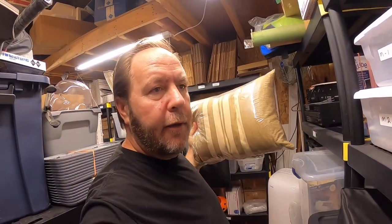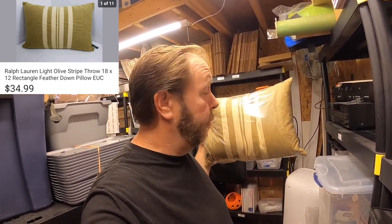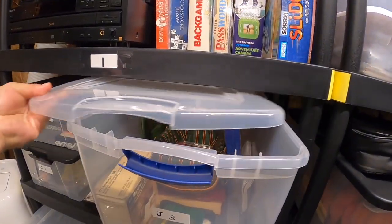I kind of thought it was going to sell a little bit faster. It's a single pillow. A lot of people like doubles, so they can put it on both ends of a couch or something like that. But this one still sold for $34.99. So really good sale. And if it wasn't for updating that listing, it probably would have been still sitting on the shelf.